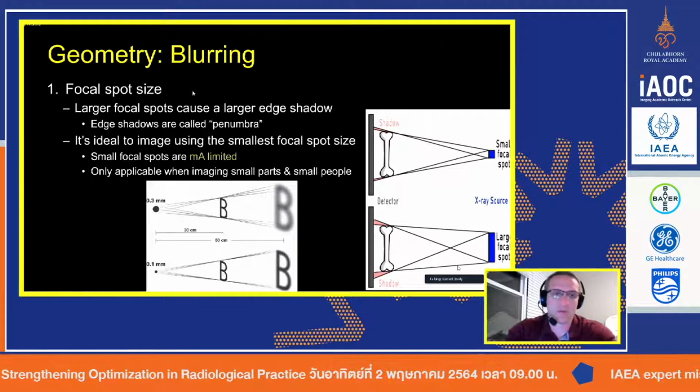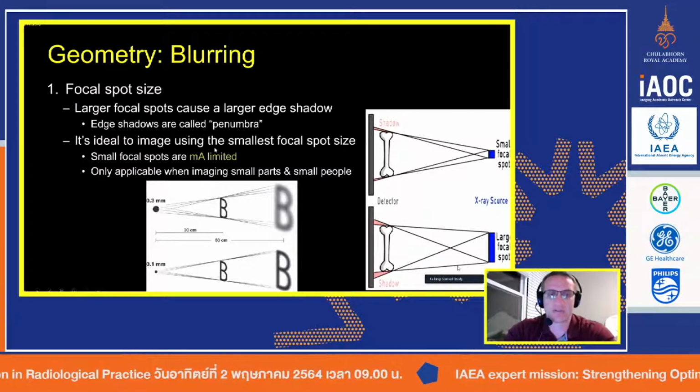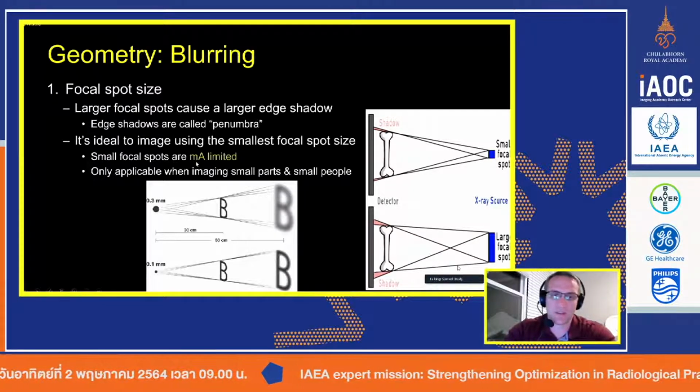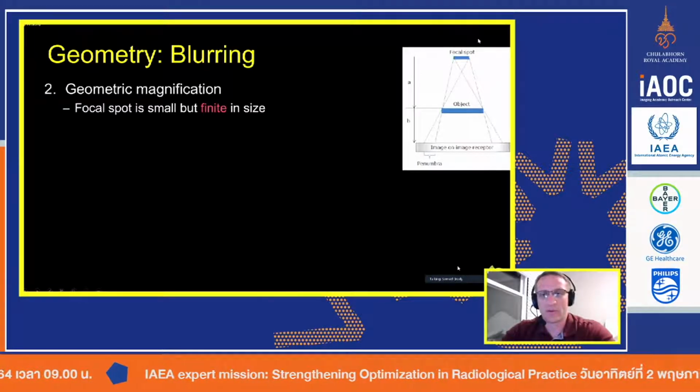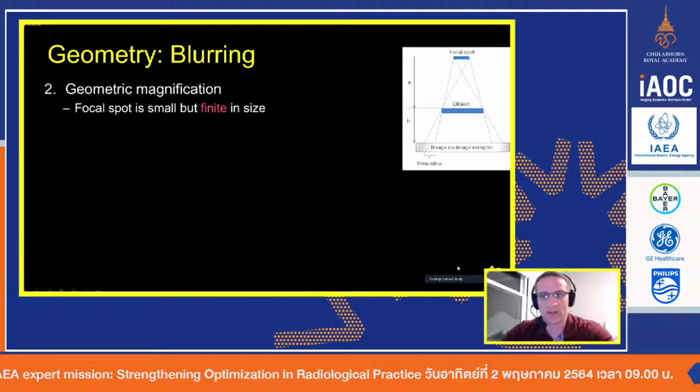And so small focal spots are limited in the amount of radiation, the amount of X-rays we can produce. So we're limited in the mA and kV, primarily the mA that we select. So how do we combine that? So what does that mean also with respect to magnification?